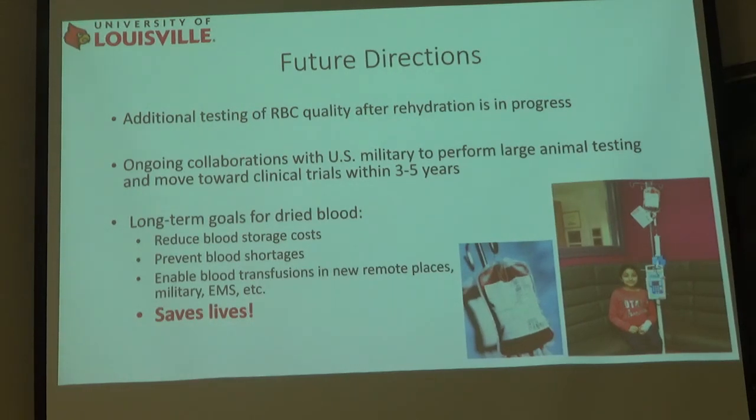There's a lot of interest in using this for the military, as you can imagine. There are scenarios where people are in locations where they don't have access to blood products for maybe a couple days. If they could take dry blood and not have to worry about keeping it cold, that would really help. The other area we've seen is EMS, especially air ambulances and helicopters, which are very interested because it's very hard for them to take refrigerated blood on helicopters. They do it sometimes, but it's a challenge.